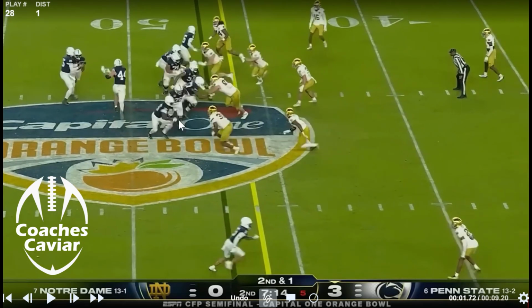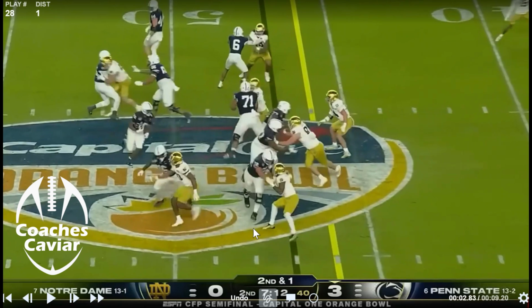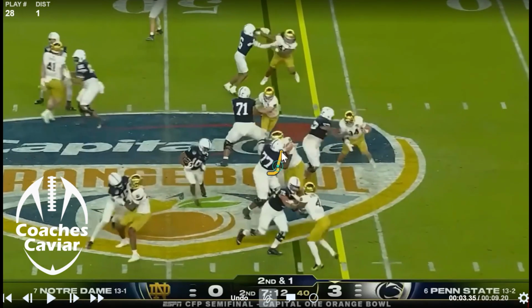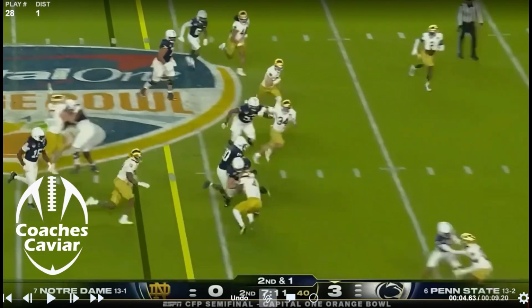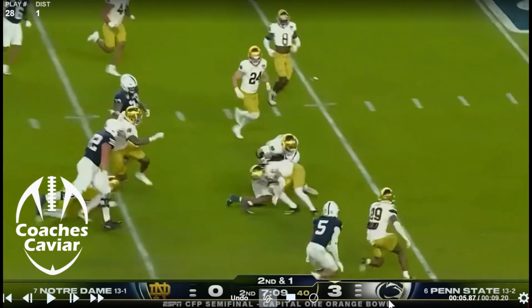So right here, if you're looking at where that C gap started, it started right here about that O. And by the time that back gets to it, you see it's all the way out here at the edge of the logo. Those gaps are moving horizontally, body on a body, getting his shoulders outside so he can stay outside with it. Great job right there. Good patience by the back. Right there running that outside zone and then getting vertical as soon as you can, falling forward.